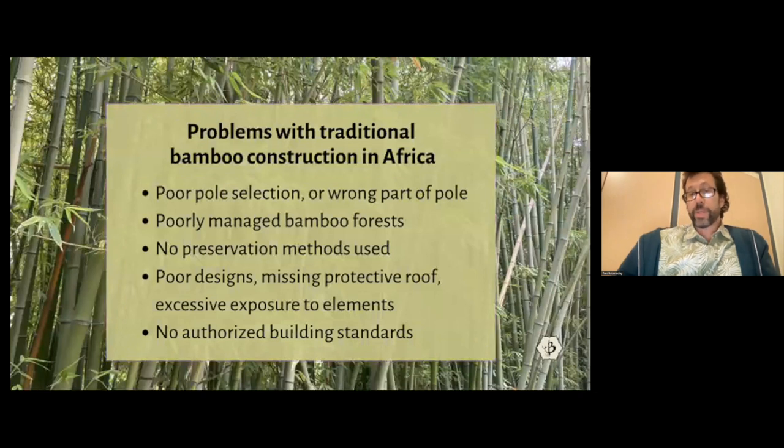And so some of the issues with construction in Africa with bamboo are because it's not well understood. They often don't choose the best poles, poor pole selection, or they're using the wrong part of the pole. It's very important to choose the premium poles and to use the best part of the pole, the bottom part of the pole, where it's much stronger than it is towards the top of the pole or the middle of the pole. Also, because they're not using it as much, the forests aren't as well managed. And because the bamboo forests aren't well managed, they're not producing healthy bamboo poles, which makes it more difficult to work with it. Also, they're not familiar with many of the preservation methods that are used in India and Indonesia and other areas where they have a greater, longer tradition of bamboo construction.